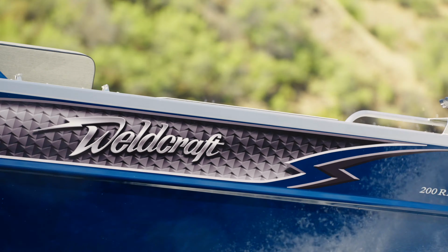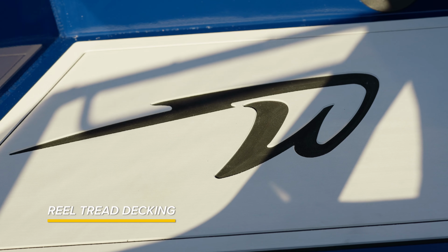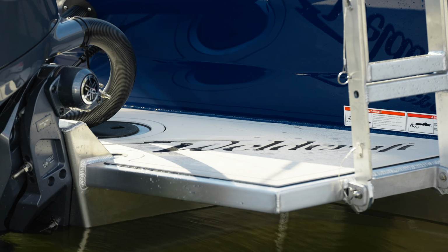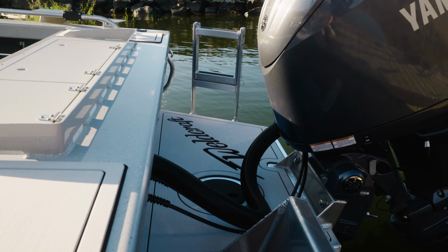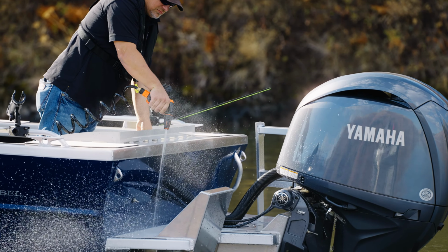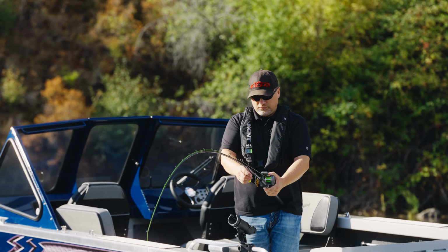The Weldcraft 200 Rebel also features the revolutionary reel tread decking, strategically placed in the recessed bow, on the back swim deck, and atop the gunnels. This advanced decking ensures unwavering grip even in slippery conditions. It also provides remarkable sound-deadening properties to keep your fishing experience peaceful and serene.